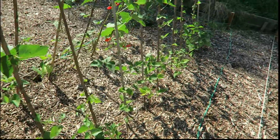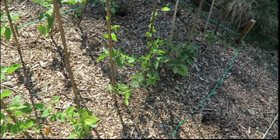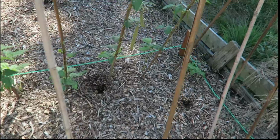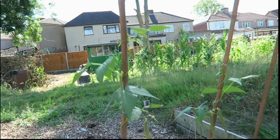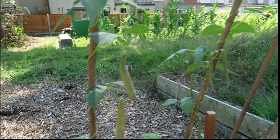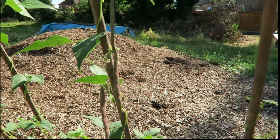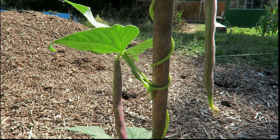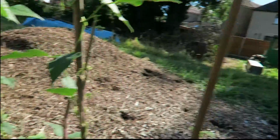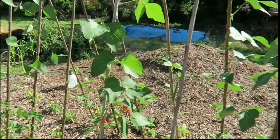A lot of beans on this side, and actually, they don't seem to be doing too bad in this waterlogged soil. On the other side, these are borlotti beans. They actually seem to have quite a few on them. Look at that colour. Not too bad at all.